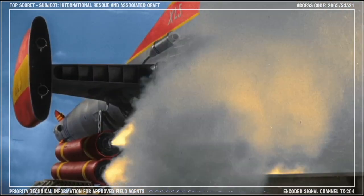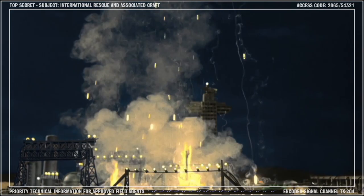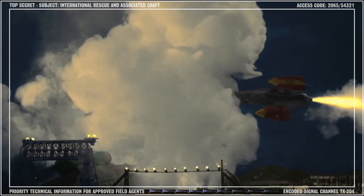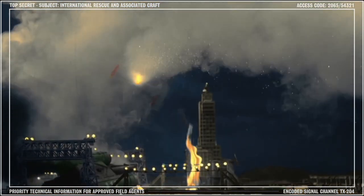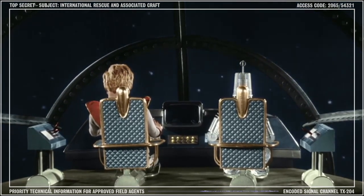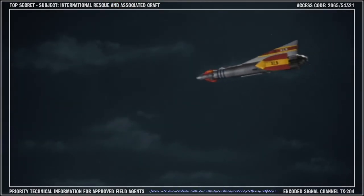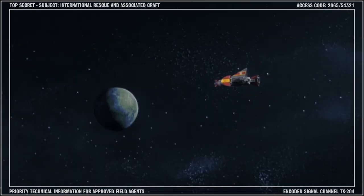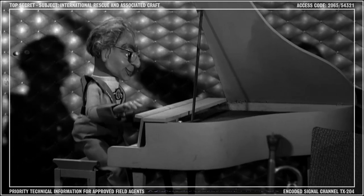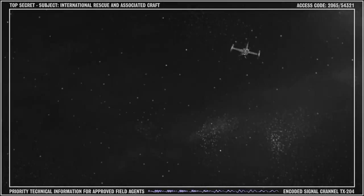Fireball XL5 is an XL-class patrol ship used by the World Space Patrol. It is one of 30 identical XL craft in the WSP fleet. Each patrol ship is usually crewed by at least two trained astronauts, although specific assignments often require additional personnel. One such person is Professor Matthew Maddock, chief engineer, navigator, scientist, and a vital member of Fireball XL5's crew.